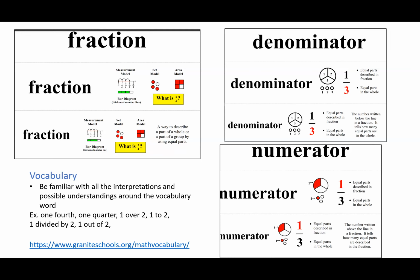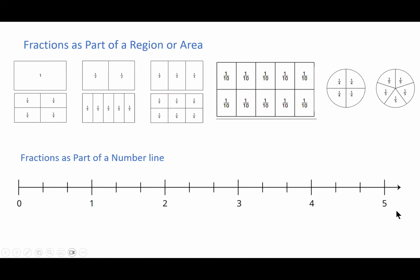You can enlarge them if you have a color printer, and put them on the wall and keep them up there. Maybe somehow preserve them so you don't have to run them off every year, so that the students can follow along if they need to. And then again, other visuals that you want to use.